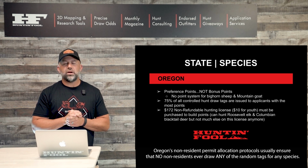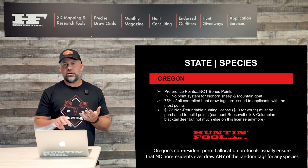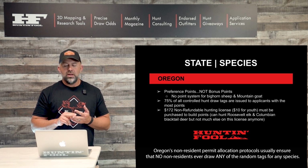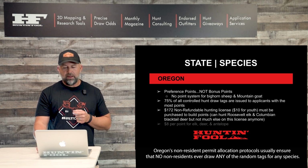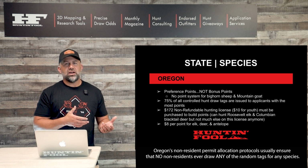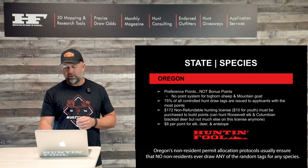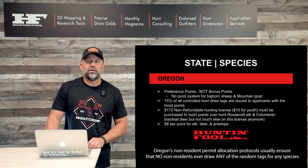opportunity has dwindled drastically in the last 3 years. They're cutting opportunities for archery deer hunts, for archery elk hunts, etc. And so it's pretty hard for us to argue that you should be doing this. Having said that, if you do have the hunting license, it is only $8 per species to build points for deer, elk, and antelope. So it's fairly cheap once you've invested in the non-resident hunting license.